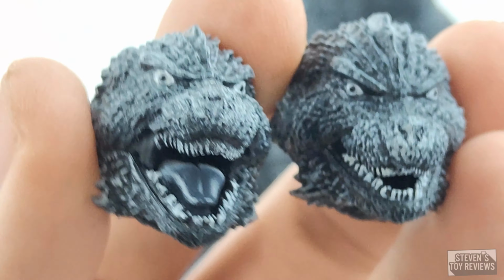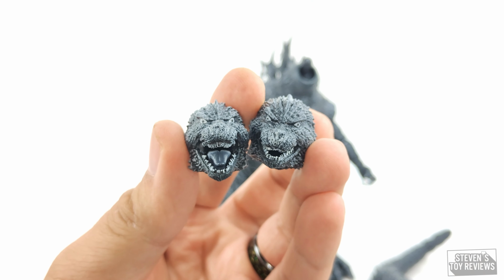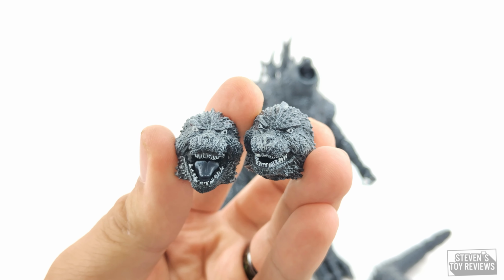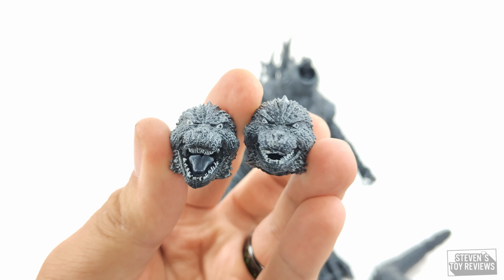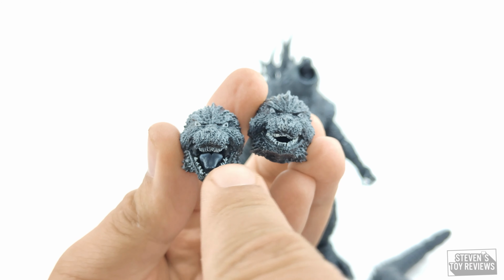It's just funny, you know, because can you be mad because Super7 did the exact thing that other companies who make Godzilla action figures have failed at? Because again, they're symmetrical, like they're even. But look, it's off to the side.